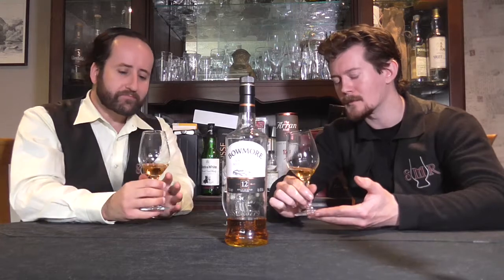Oh, there's that peat. I was waiting and lurking to pounce. It's very sharp, very salty. Not the oily maritime kind of peat. It is just a little bit of a peat ambush when you put it in your mouth. It's quite compelling, really. Now there's quite a lot of charcoal coming in.